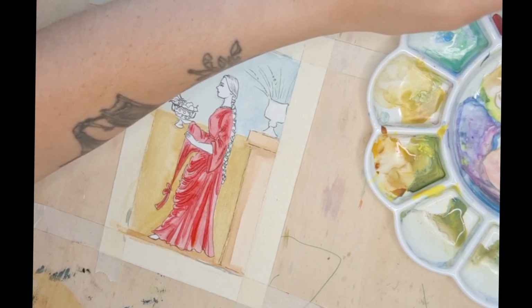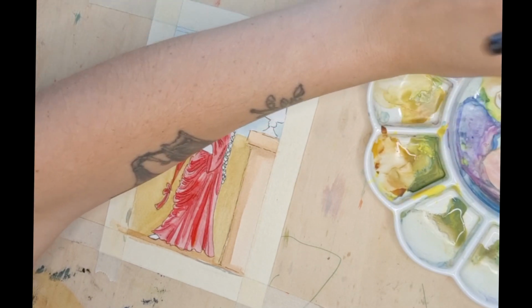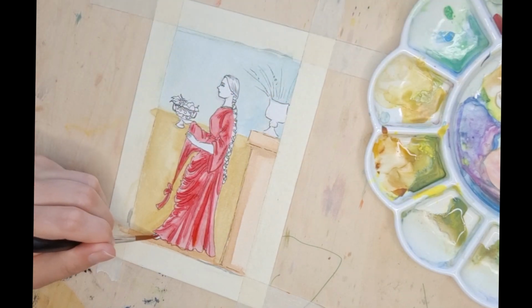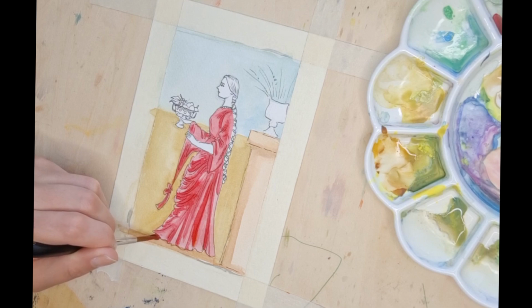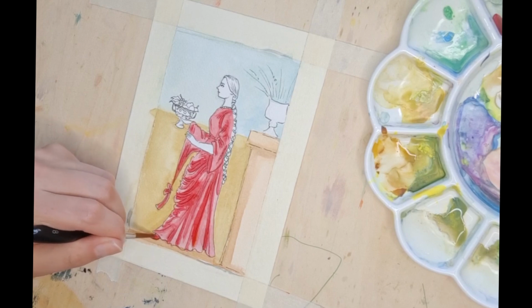It says here that the slippers are scarlet leather, so I'm going to make them just a little darker than the dress for contrast purposes. I think I got a little too much water on here. Let's try again.